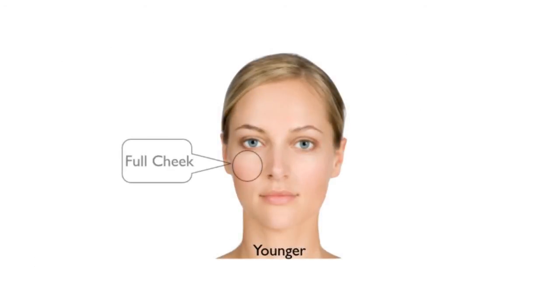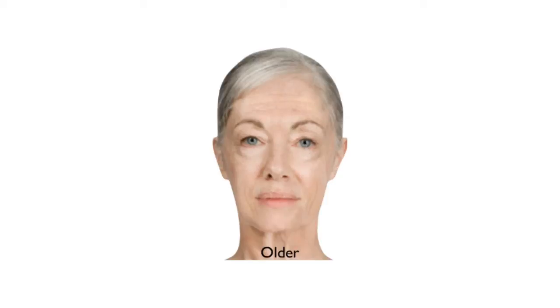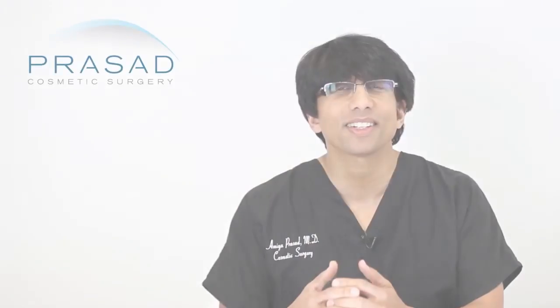Facial aging is volumetric loss. It's loss of bone, muscle, and fat. So restoring volume strategically and keeping a natural look is important, and it is a commitment.